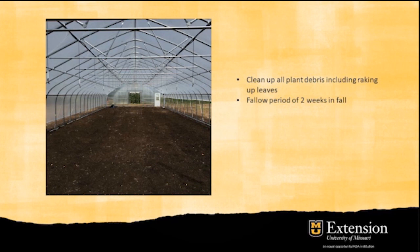You'll notice I didn't mention any of the synthetic pyrethroids. They really seem to have lost their effectiveness. Some of them are labeled for vegetables and for aphid control, but frankly speaking, they're not that effective. This is why people are shying away from using them and going to some of these newer compounds with rather novel modes of action.